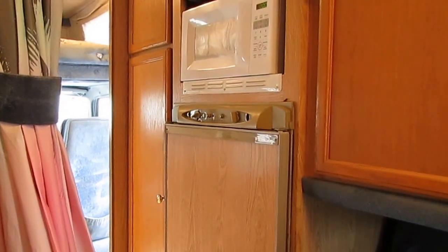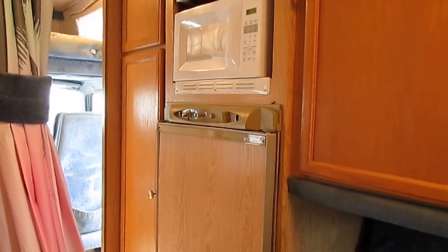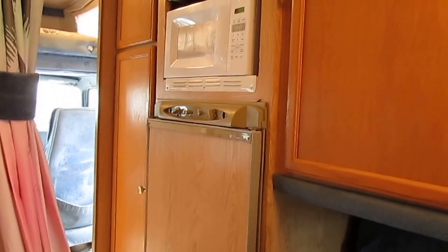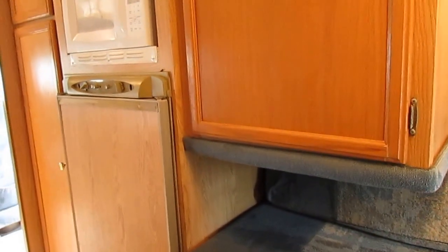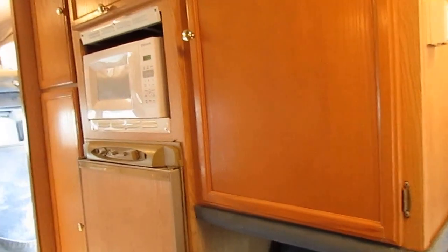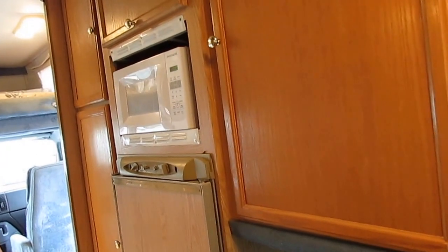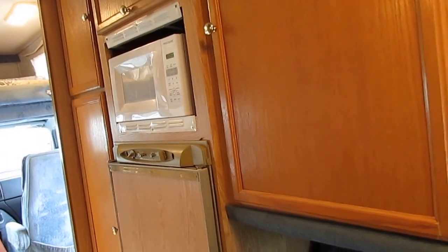Now I know on paper it'll sleep up to 4 because that's a double bed, your queen back here, but realistically this is a couple motorhome, maybe with an occasional guest. If you're going to have any more than that, folks, you're probably going to have to go up to a B plus or a Class C to be comfortable. But in the meantime, it is what it is, folks. It's great on fuel mileage.